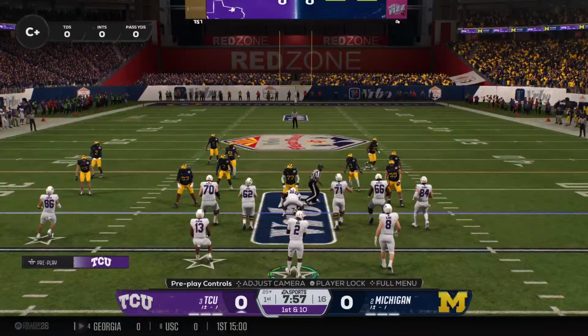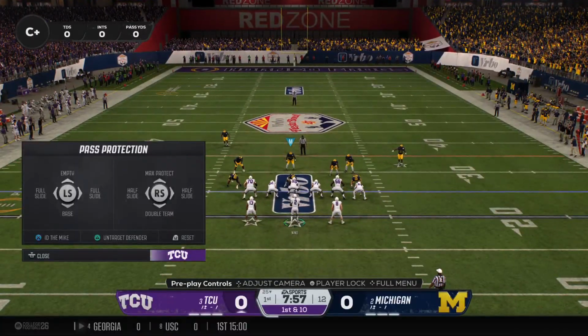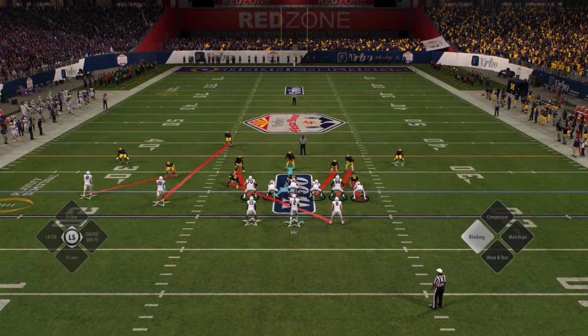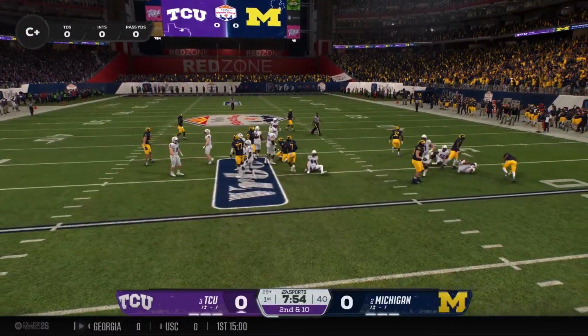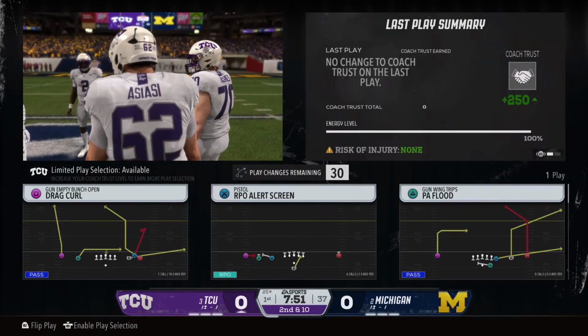Two backs now flanking the quarterback. They'll run it out of the shotgun. The defense is all over it. They stop it right at the line. They're just trying to establish the run.